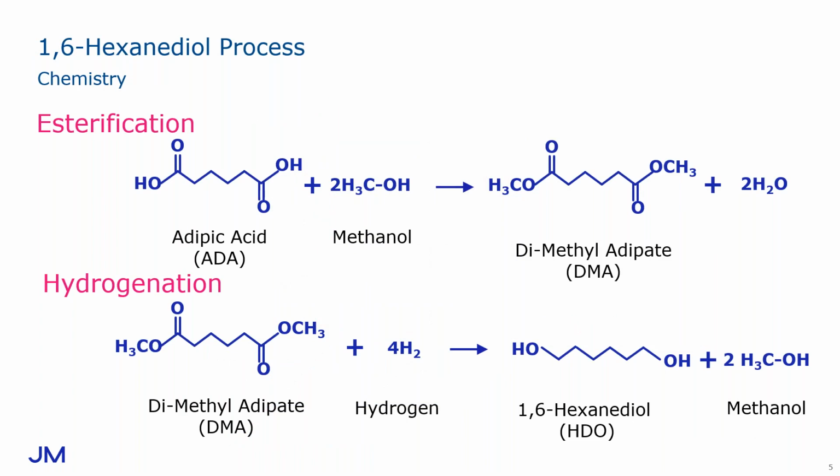So this slide just shows the chemistry of the process. First, the adipic acid is dissolved in methanol, and then it's esterified. Esterifying the adipic acid, first to dimethyl adipate, allows cheaper carbon steel to be used in the hydrogenation section. And the esterification actually takes place in two steps. The monoester is formed autocatalytically, but forming the diester requires an acidic resin.